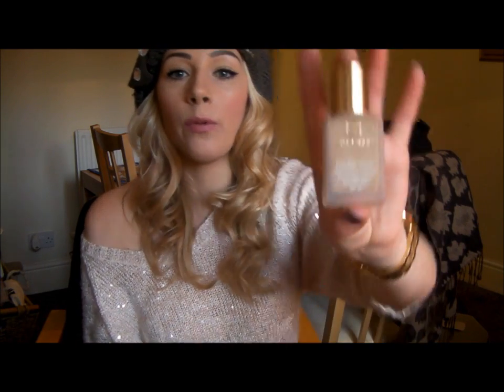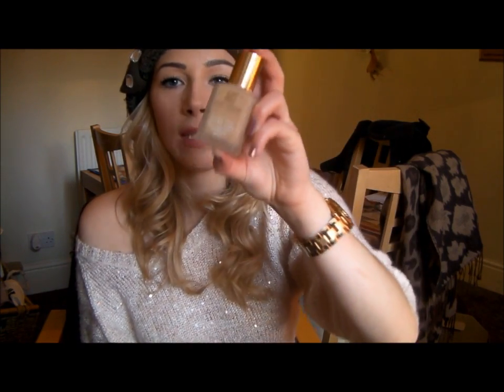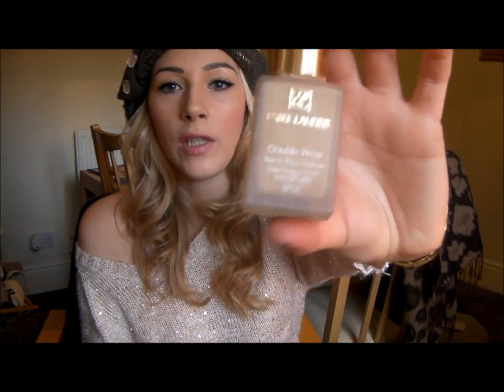and I do love that foundation, no question about it. But then for some reason I pulled out Double Wear, Estee Lauder's Double Wear, from my drawer, and started giving this a go, and I'm actually really enjoying this foundation. I go in and out of love with this. Some months I'll love it and use it loads, and then I'll forget about it for 6 months or so, and then come back to it, and then I'll rebuy a bottle. So I have an on-off relationship with Double Wear.